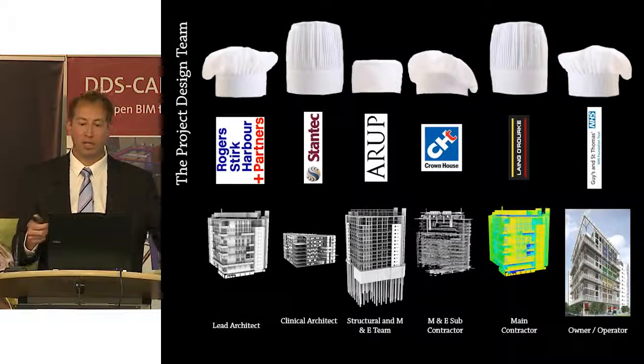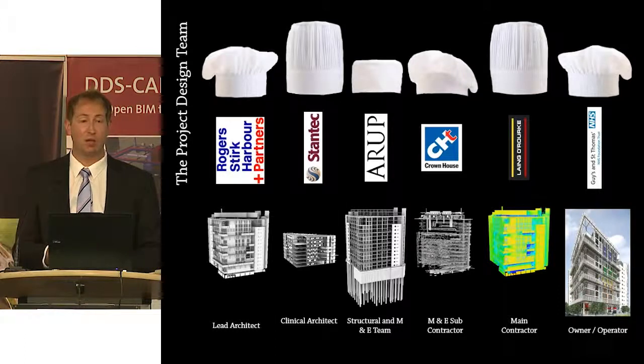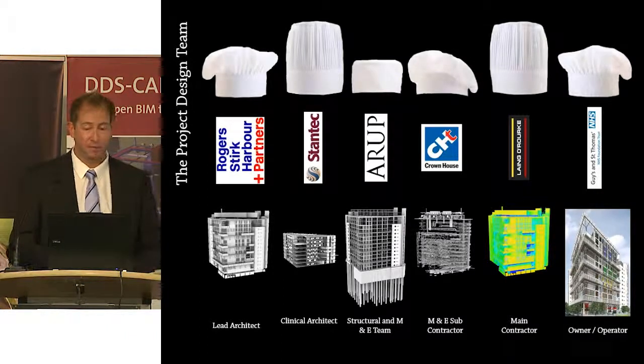So our co-architect initially used ArchiCAD and some AutoCAD, and then they were taken over by a company who effectively mandated the use of Autodesk Revit across the board. So they had a cultural shift, and we tried to absorb that as we worked on the project.